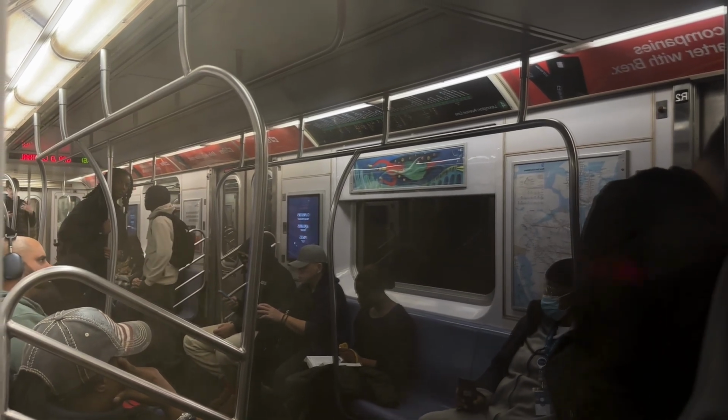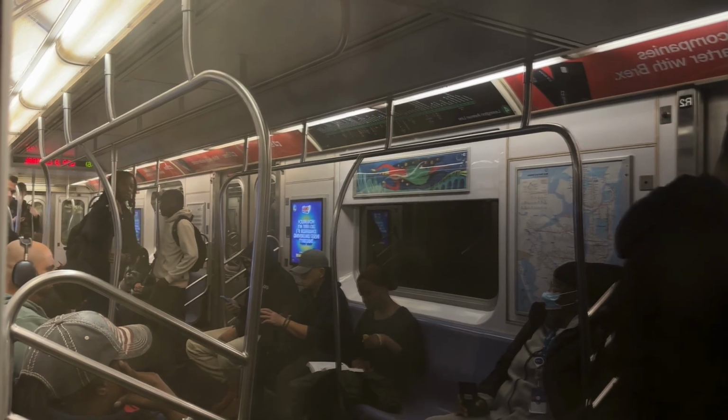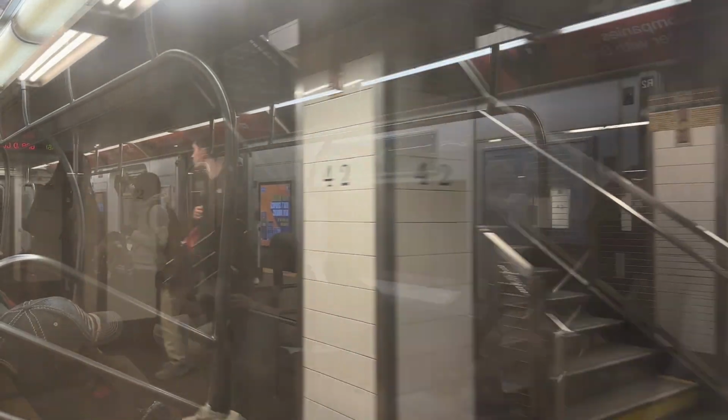Attention everyone. If you have questions or need to report an issue to the police, the MTA booth is located at this station. Transfer is available to the 4, 5, and 7 shuttle to Times Square. Connection is available to the Long Island Rail Road and Metro North. This is an accessible station. The elevator is at the rear of the platform.